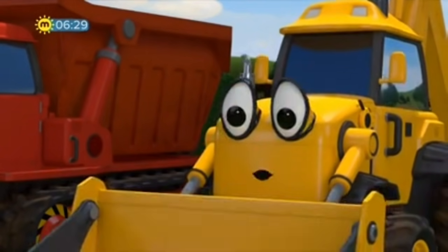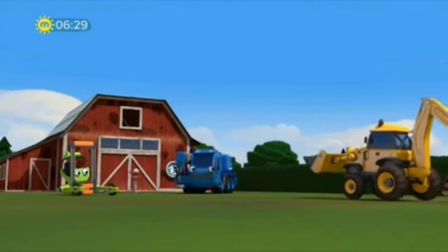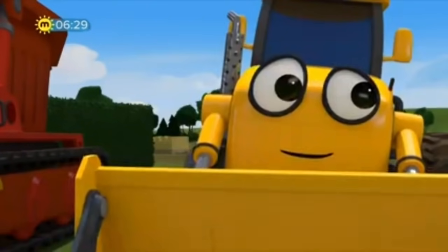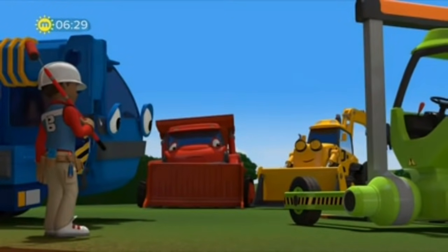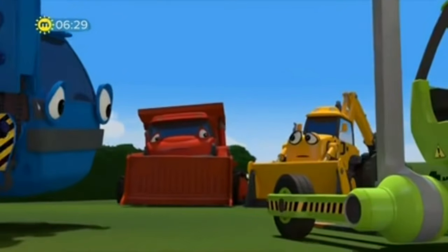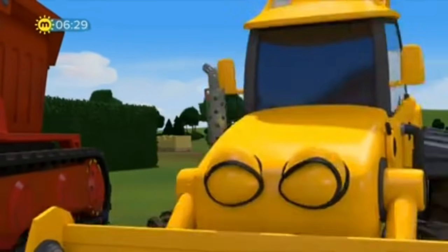Oh, I've got it. Hey, guys, come here. It's time to build the sheep barn. Or should I say... the sheep castle! I said, it's time to build a sheep castle!